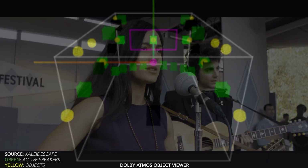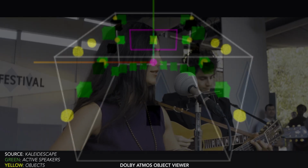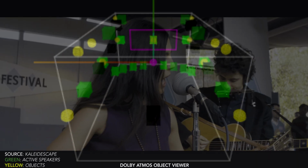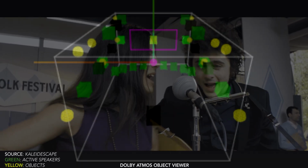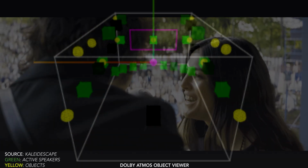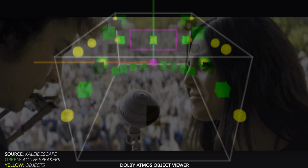The final third of the film sees most of the overhead activity, with subtle height channel usage at the Newport Festival adding a sense of space to the outdoor setting. It's not a dramatic effect, but it's a welcome change after the predominantly ear-level musical sequences.